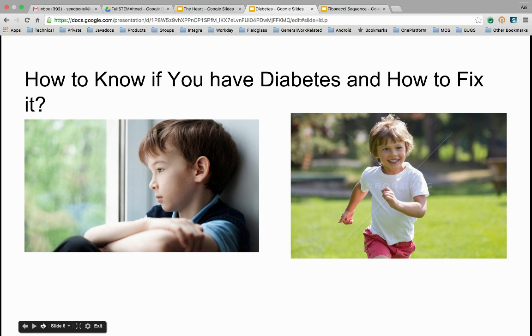If you do have diabetes, please check your blood sugar levels often. Make sure you take your daily insulin shots and follow a healthy eating plan. Also exercise regularly and have regular checkups with doctors so you know how you're taking care of your body.